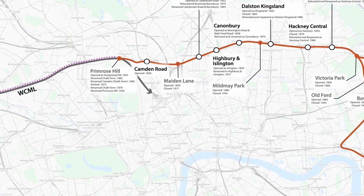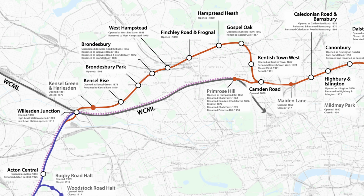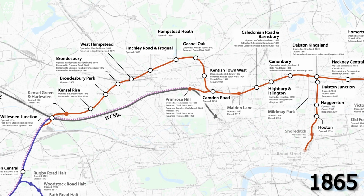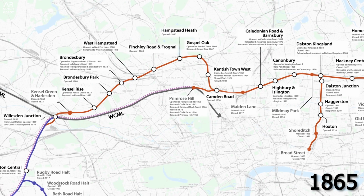Now, jumping back to the central section, you might notice that Primrose Hill connects to the West Coast Main Line, and trains were now conflicting with busy Euston trains. A bypass line was opened from Camden to Willesden Junction via Gospel Oak and West Hampstead, opened in 1860. In 1865, a connection to Broad Street Station was opened, and this is essentially next to the existing Liverpool Street mainline station today.